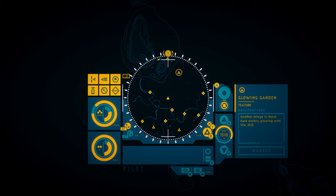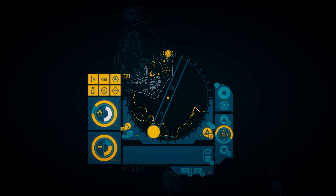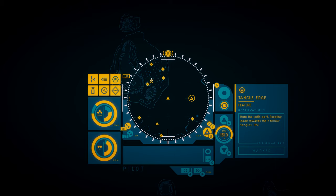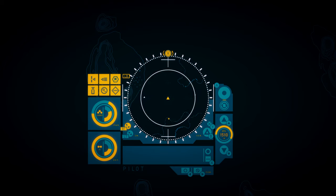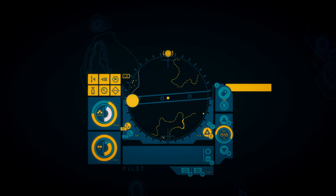Glowing garden. Another refuge in these dark waters, glowing with life. Tangle edge. Here the veils part, looping back towards their fellow tangles. Just want to see where this hooks up. Oh! Did that just sap my energy? Veil clearing. Another piece of territory yet to be claimed by the strange patterns of the veil field.